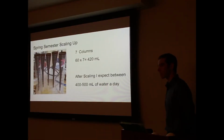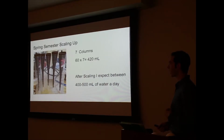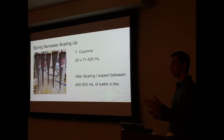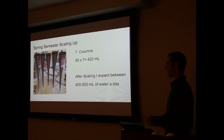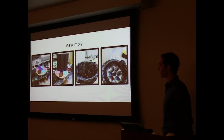So this semester, what I wanted to do was scale up this design, because I found that scaling up the amount of clay also improved the efficiency. So I changed that 1-column design and upgraded it to a 7-column design. I would be expecting to get that 60 milliliters of water from each cylinder, so that would be about 420 milliliters of water a day or a night. Because I said earlier scaling improves efficiency, I was hoping to get between 400 and 500 milliliters of water a day, which is about half a liter.